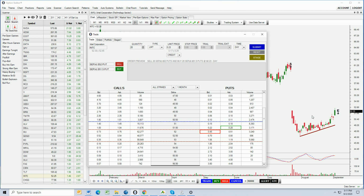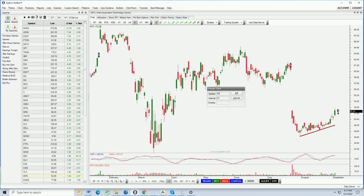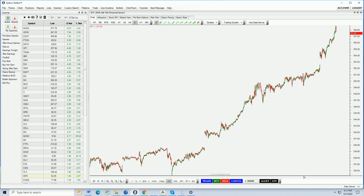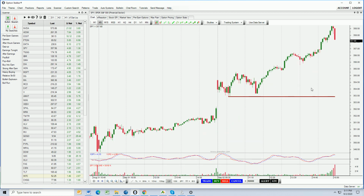That's pretty much it. Those are some of the things that I'm going to be looking at. The SPY, I will be looking to short, especially if we get a big opening gap higher and an intraday reversal tomorrow. That's going to be of interest to me. We have the jobs report.